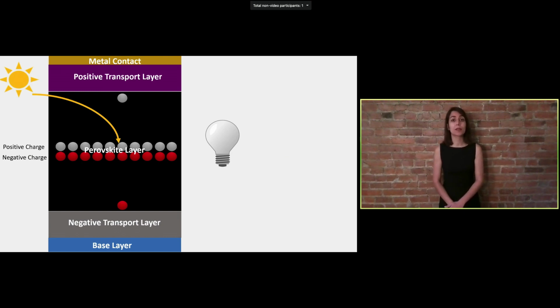So now that you know how the solar cells actually function, let's go back to the separated positive and negative charge and see what actually happens to them. In an ideal case, these charges are going to get transported through all of these layers really fast, go in the outer circuit, recombine, and give us electricity.